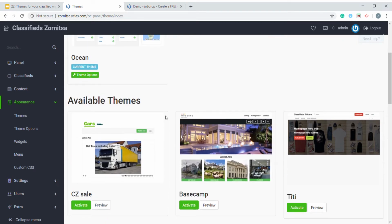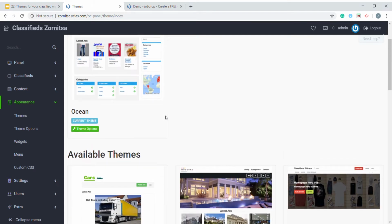Now when it comes to premium themes, when you buy a premium theme, what we offer you is free installation. So contact us and we will do it for you. But you could do it also yourself, because it's really easy and fast. Now I'm going to tell you how to do that.